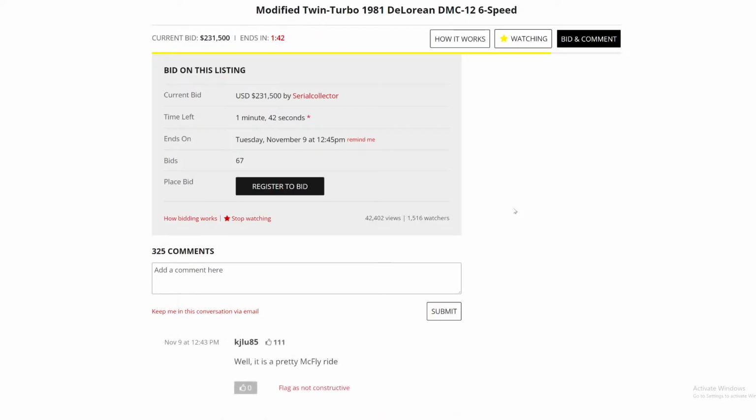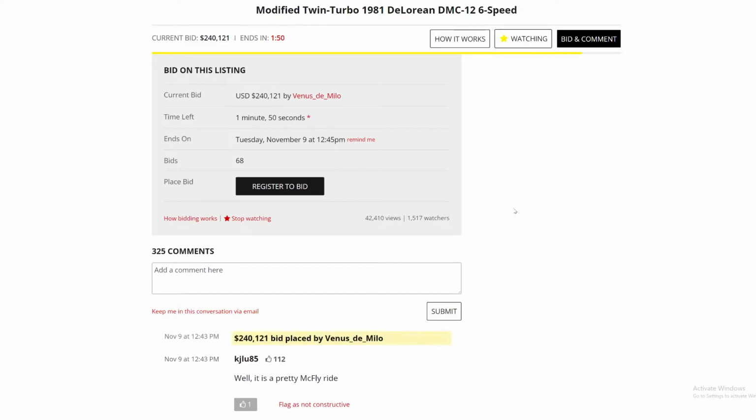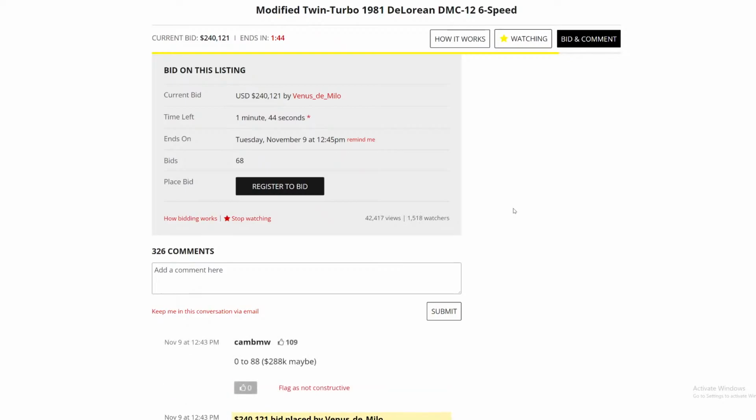Things are getting serious now. I don't know if he was putting 88 in there at 121 or 81. Here we go, 240. So we're approaching 250,000, a quarter of a million for the Hyper DeLorean, as we're calling it. Sold? Definitely not sold. Not yet. Pretty close, though.